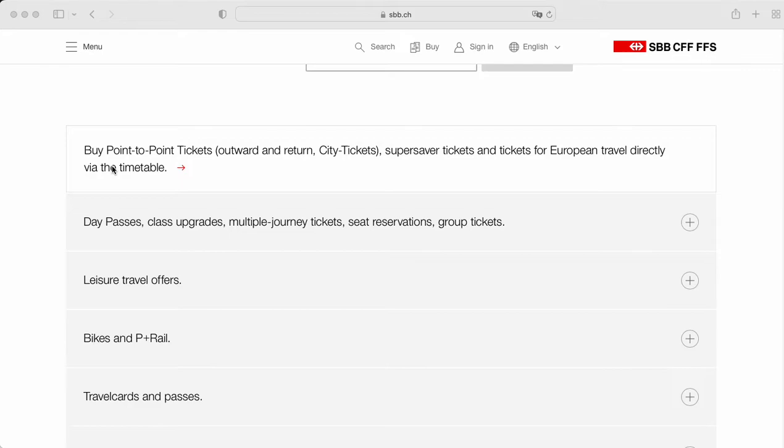Also, city tickets are really nice because this will let you travel, for example, in Zurich, all around the city for a certain time period. Usually you can get a 2-hour ticket. If you do a short-term ticket, like from one stop to the other that's really close, it can be less than 2 hours and it's a bit cheaper. Or you can do a full day, which is super nice because it's 24 hours.